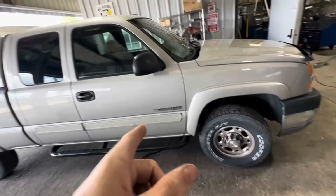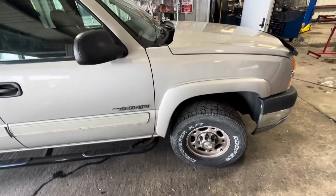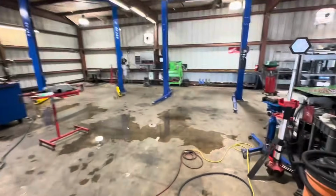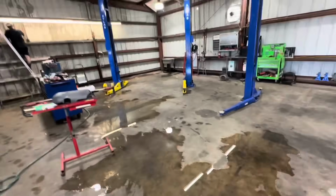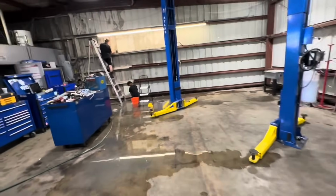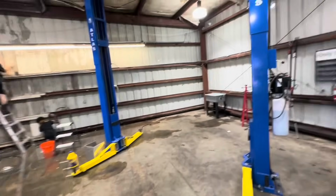We're currently working on this, I think it's an '05 Chevy 2500 Silverado. But I wanted to take a quick break this morning, and we're going to do a quick tour. I actually need to organize this place a little bit more because I need to get that truck into the big rack over here. We've got to get it up in the air. So I'm going to take a moment to organize the shop some.